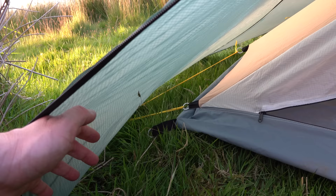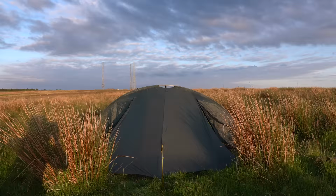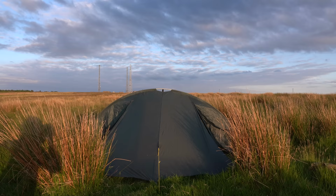But I can't find any instructions as to how to pitch this tent online or anything like that. So just kind of having to try and work it out as we go along. So it's a nice little hidden spot to pitch a tent. And it's a smart looking tent. I think you can definitely handle some weather as the manufacturer claimed.